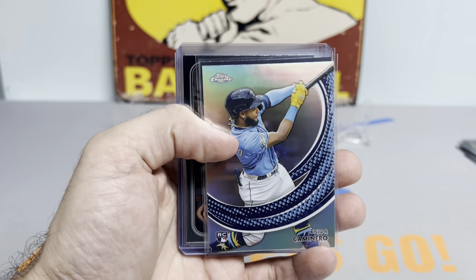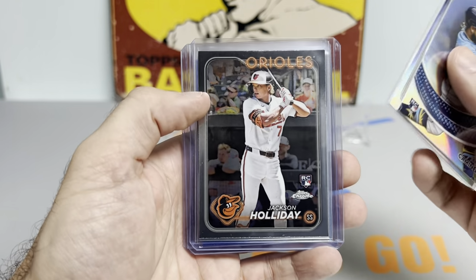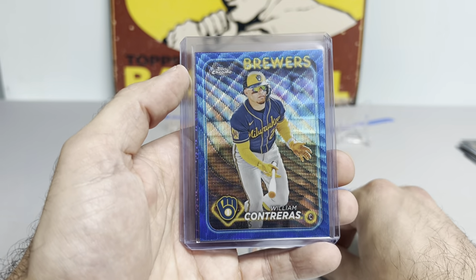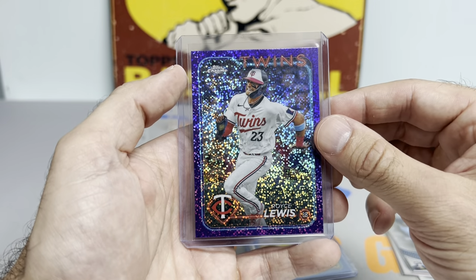Here are the hits. We got the Caminero rookie insert, the Jared Jones refractor, Jackson Holiday rookie, and then we got the Coco Montez rookie auto, William Contreras blue wave to 75, the Royce Lewis to 299. That's going to do it.